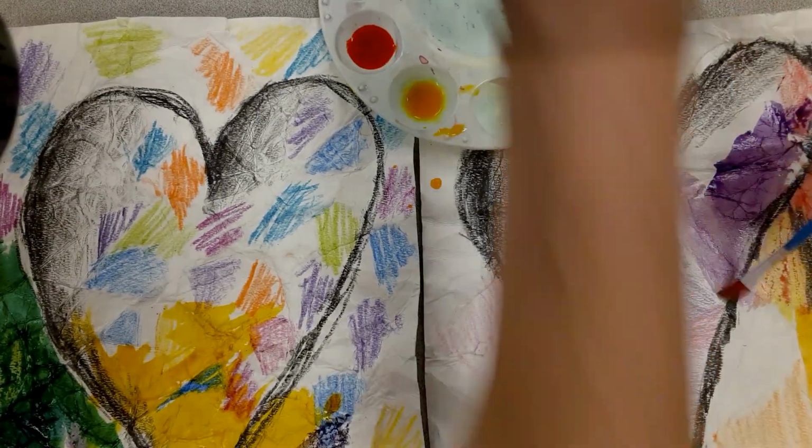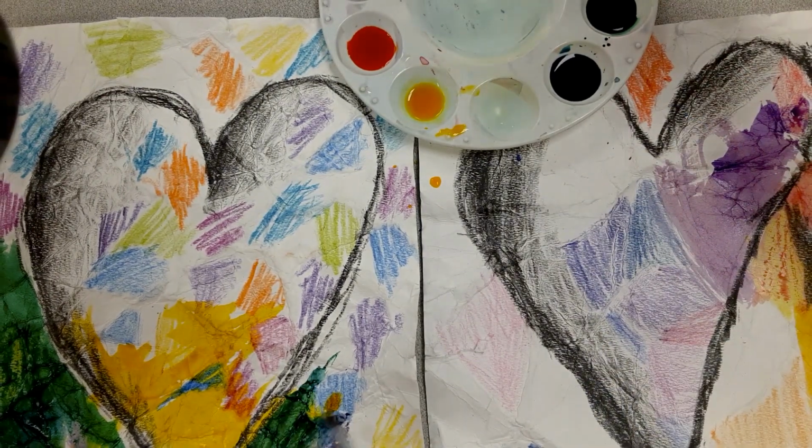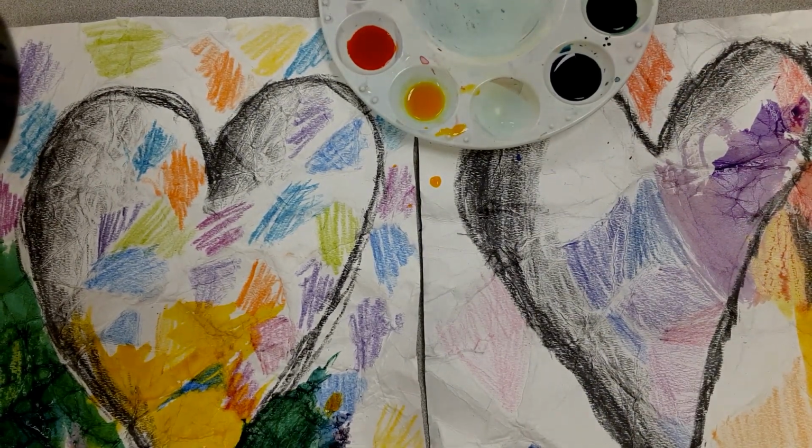Make sure you rinse your brush in between colors. You haven't been doing that. Well, make sure you do that.